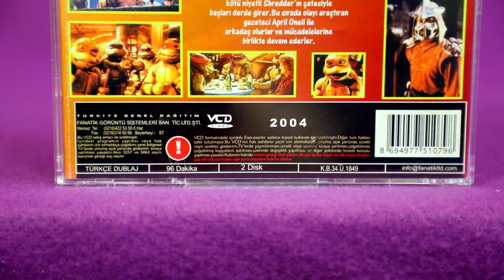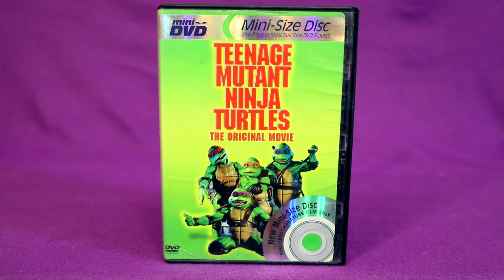But this was a 2004 release, so I guess they just wanted to cash in on the new Ninja Turtles a bit. Alright, now here's another oddball format that some movies actually got released on.